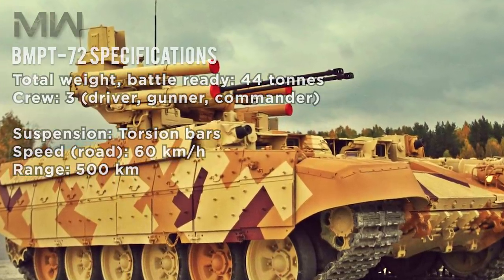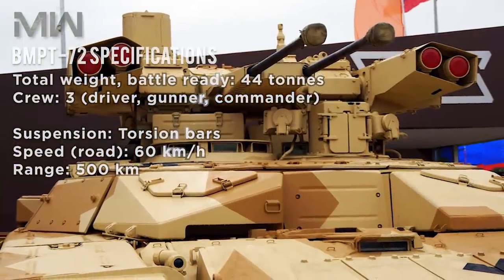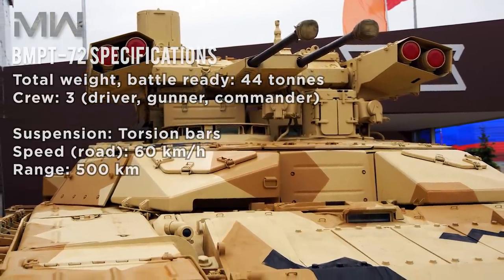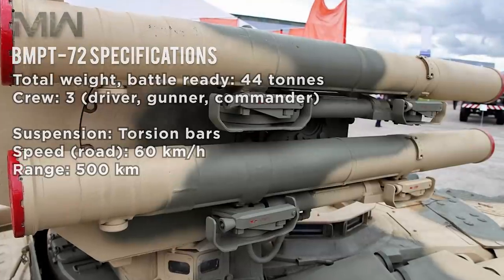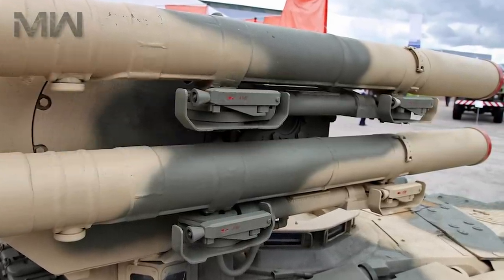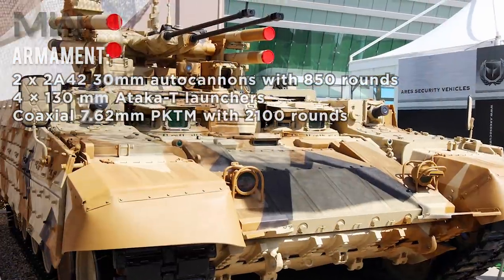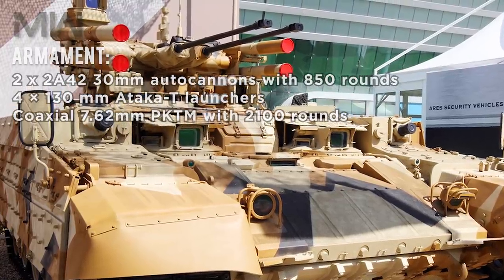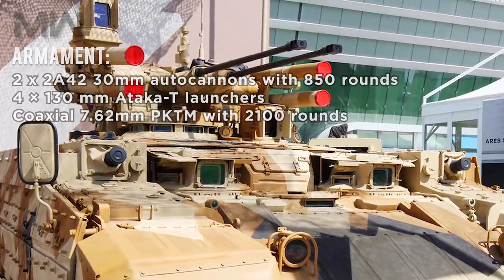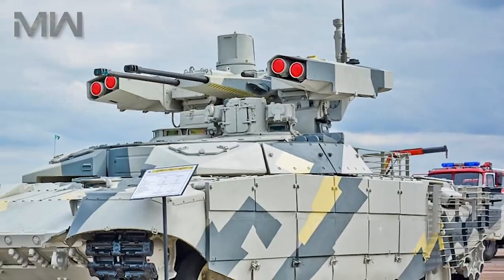Of its specifications, it features a total weight, battle-ready, of 44 tons, a crew of 3, which features a driver, a gunner, and a commander. Its suspension has torsion bars, with a speed on the road of 60 kilometers an hour and a range of 500 kilometers. Of its armament, it features two 2A42 30mm autocannons with 850 rounds, four 130mm Ataka T launchers, and a coaxial 7.62mm PKTM machine gun with 2,100 rounds.